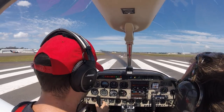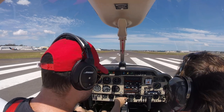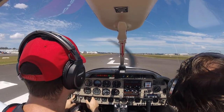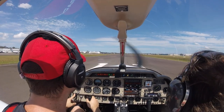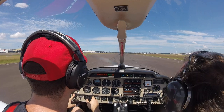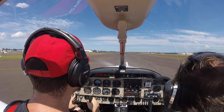Okay, so full power against brakes, we'll see what we got. Okay, good. Important today. India Bravo X-ray, Bankstown Tower, hold position. Hold position, India Bravo X-ray. Airspeed. Okay, we'll go ahead with this takeoff.